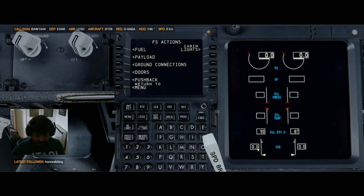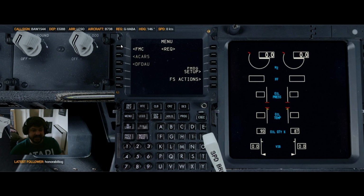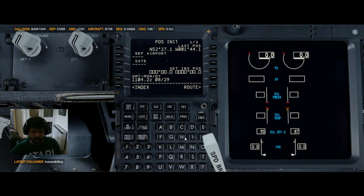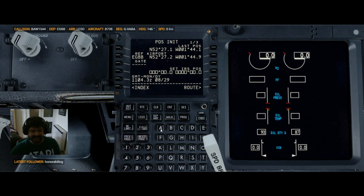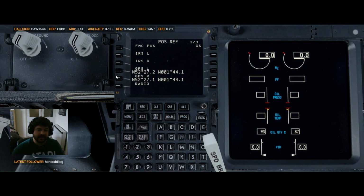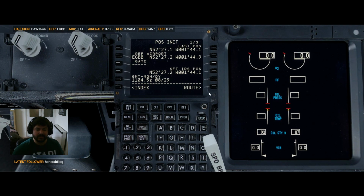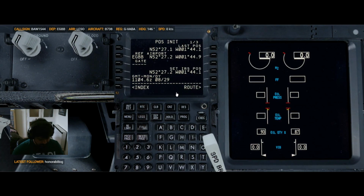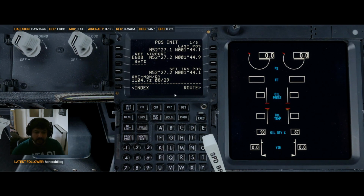Head back to the FMC, and go to POS init. Clear that. And here we go. So we are at Birmingham, EGBB. We are at gate, I believe it was 10, but you know, we're not going to set that. We are going to set our GPS to do that instead, and then that'll sort of do that out. And to copy GPS, and then right, that's that.